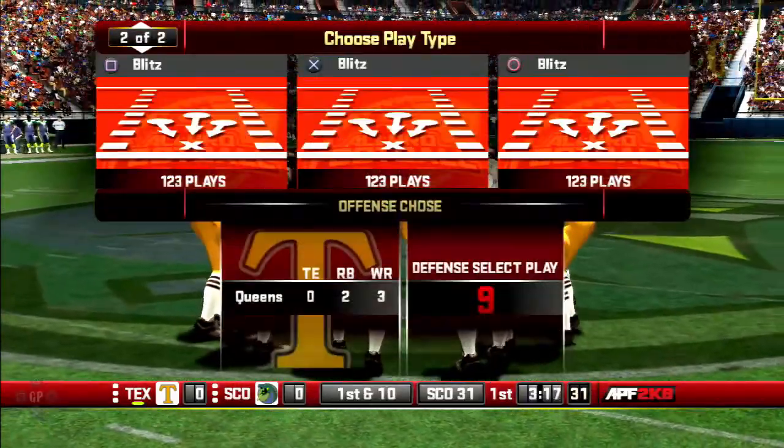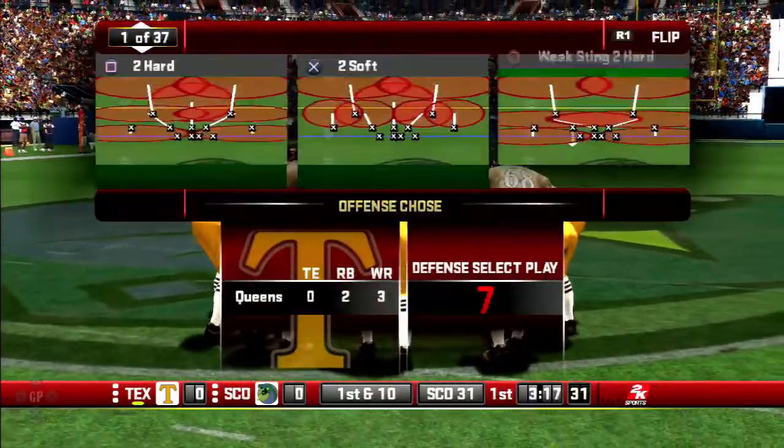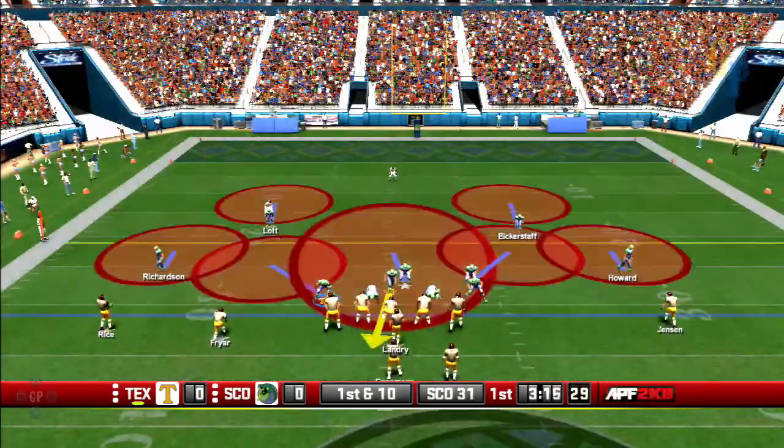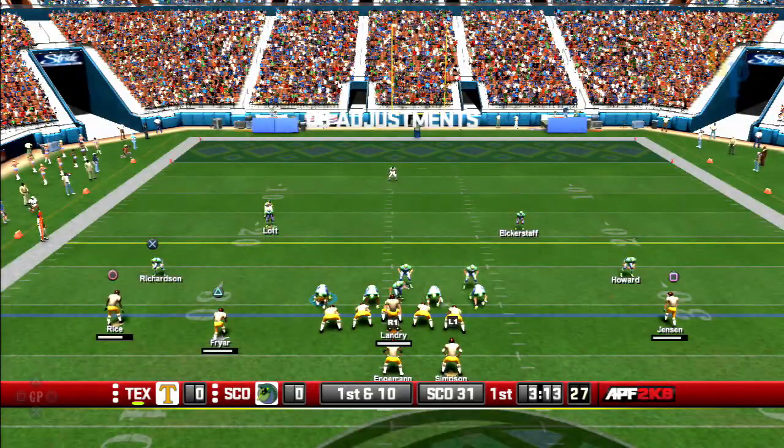What a run, Peter, and his numbers are adding up. Adding up to one big number. Up to now, he's got 42 yards on 4 carries.